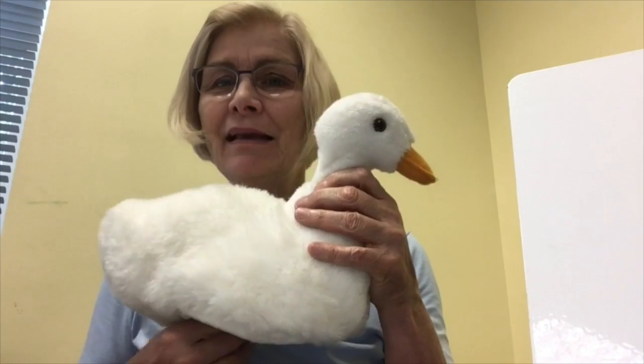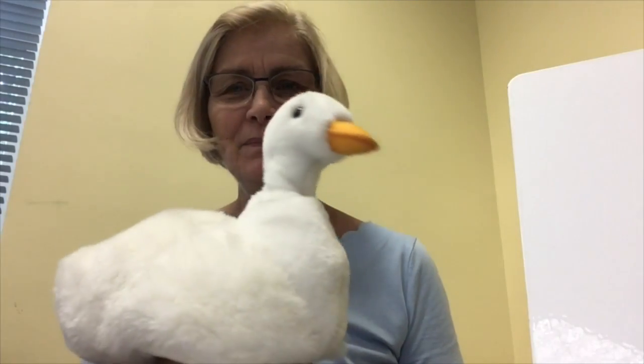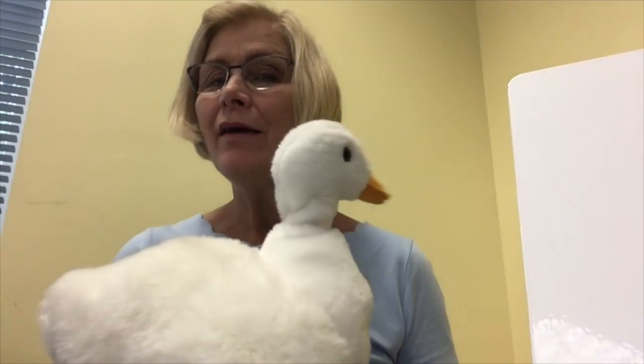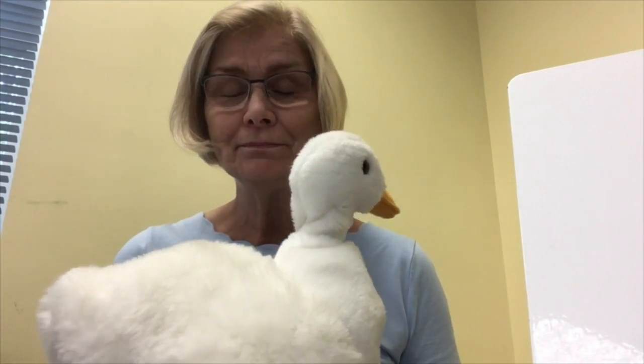Now, one you'll know is my duck puppet here. And this puppet is a white duck, but ducks come in many different colors. And I know you know what they all say. If you see ducks, you might hear them going, quack, quack, quack, quack. So the next time you're near a pond, make sure you look for ducks and see what color they are.